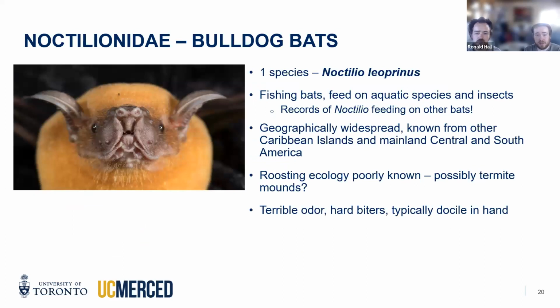So this is Noctilio leporinus. They are the fishing bats or the bulldog bats. They feed on aquatic insects, small fish, crustaceans, things like that. There are even records, I believe, from Puerto Rico of Noctilio feeding on other bats, so they can be carnivorous as well. They're found throughout the neotropics, Central and South America, and most Caribbean islands.